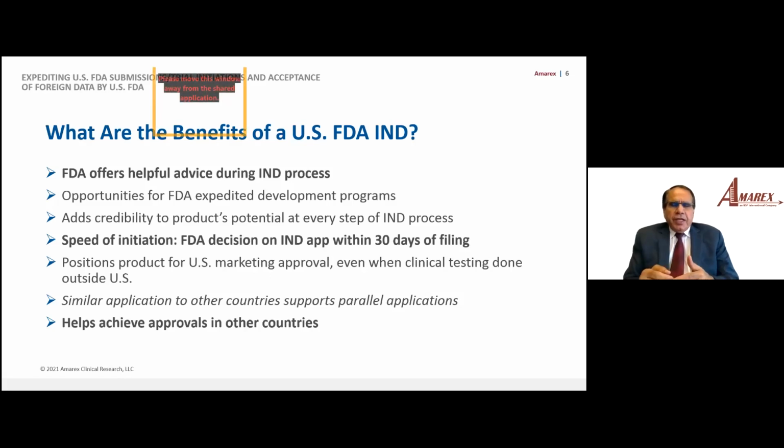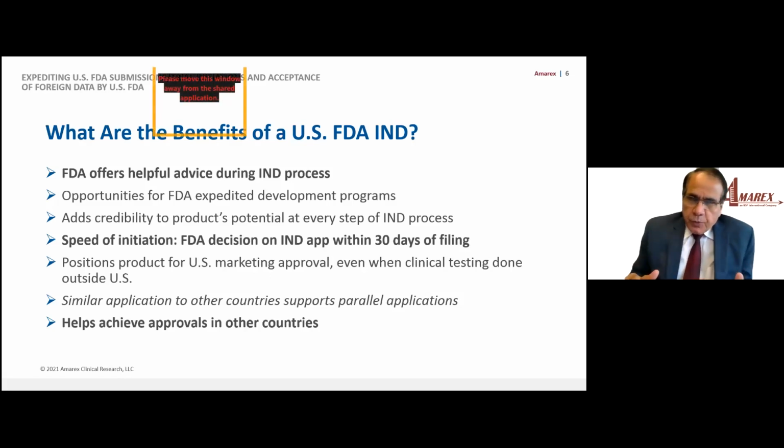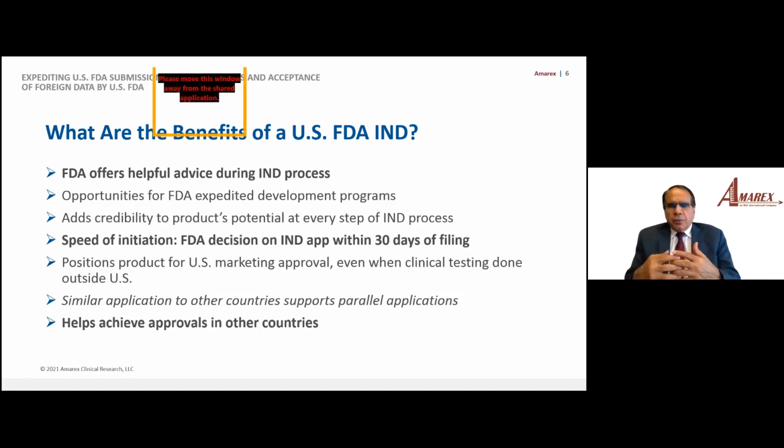The main thing, on top of all this, is what we are doing recently: we are submitting to not only the US FDA, but also Taiwan and other countries or Europe. When we have a US FDA IND, it is more credible, and almost the same submission can be used with minor changes here or there for other countries as well.